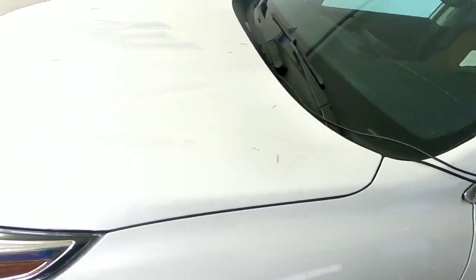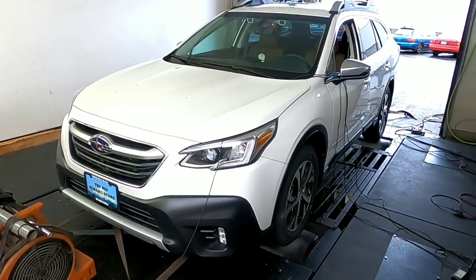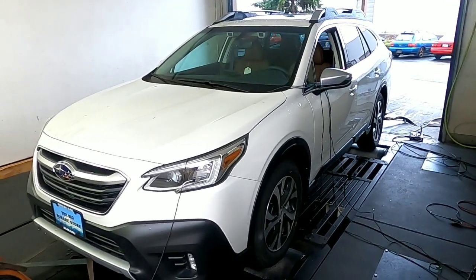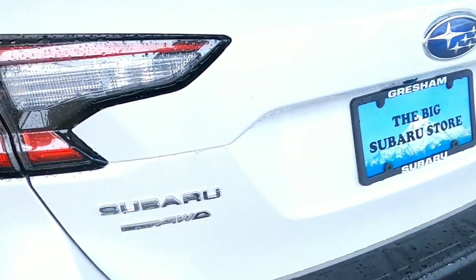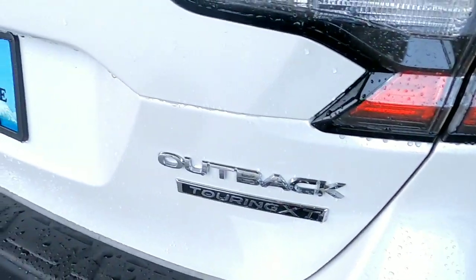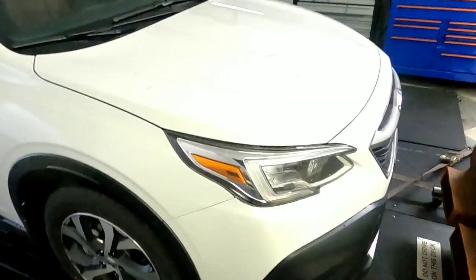Let's take another quick look at this car. Not a bad looking car. Looks about the same as the last one. There's very, very minor differences in the aesthetics of the 2021 versus the 18, 19, and 20. In fact, so minor, I'm not even sure what they are, other than it has a silver mirror. Symmetrical all-wheel drive. I love how they still tout that as something cool. Outback Touring XT. Pretty spiffy car. It's gonna be fun to see where we go with this one.